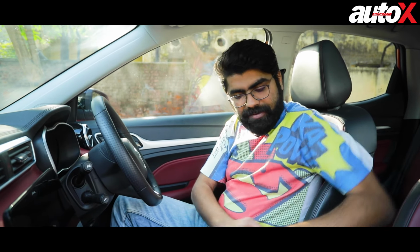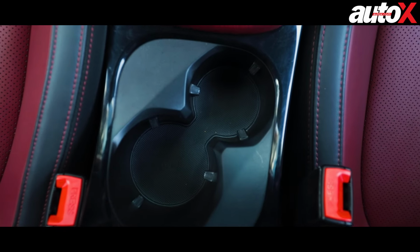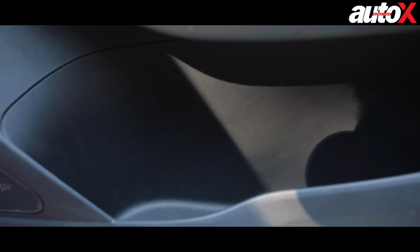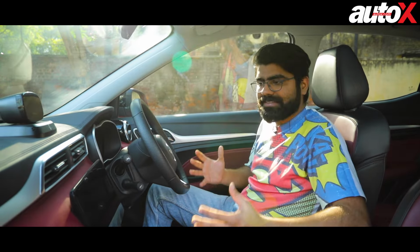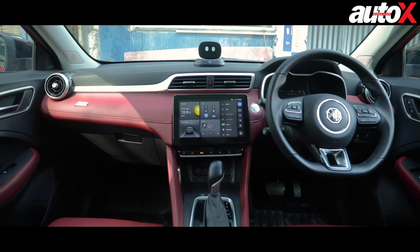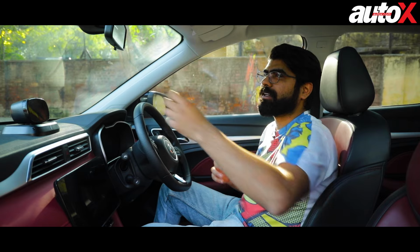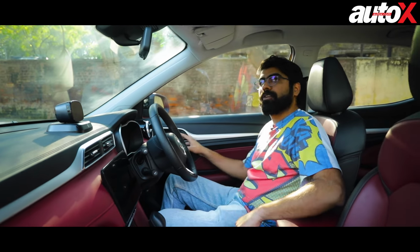You have this nice armrest here, again, very good material, deep space inside here. You've got two cup holders in the center. You've got ample storage for a 1 liter bottle and some other knickknacks in the doors. Overall, it's a very clean design, and you like sitting inside the cabin of the Astor. One thing here, the Astor is a very premium car, but this IRVM is not an auto unit. It's a manual unit and not the best of feelings. All right, let's hop into the back now.